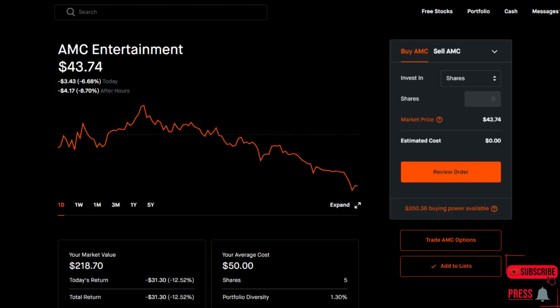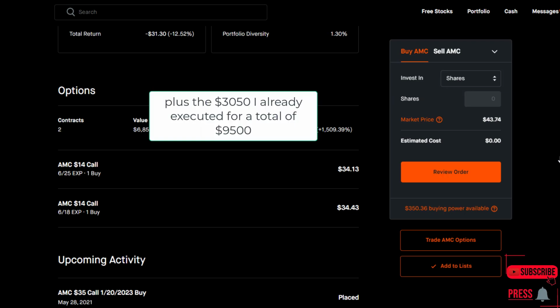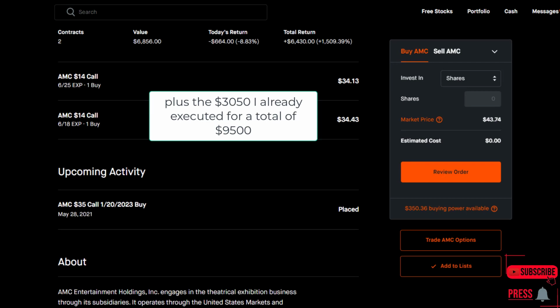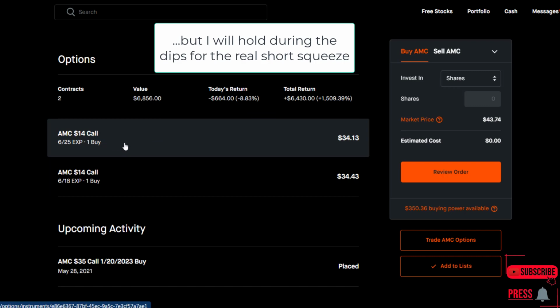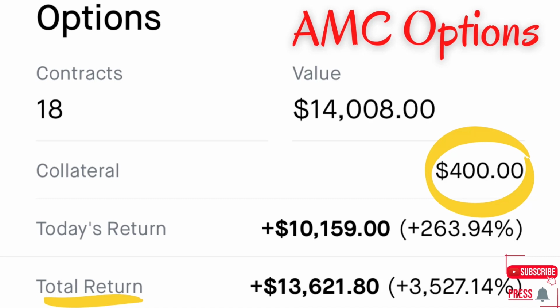At the current moment, I will show you what my current portfolio looks like, because AMC has gone down since my initial investment. I am still currently showing a total gain of $6,430. And again, like I said, this is based on an investment of a total of $426. This is based on these two call options, and I will show you them, and then I'll jump into the trade options. I know you are not here for my portfolio information, but I just wanted to show it to you guys so you can see that what I'm providing to you is concrete information and the truth.